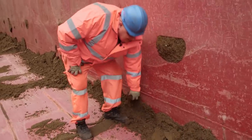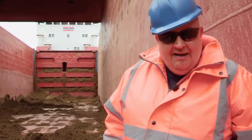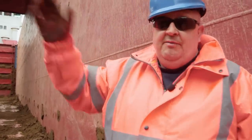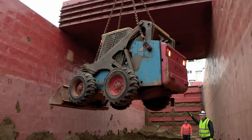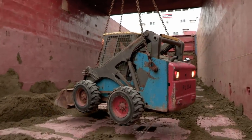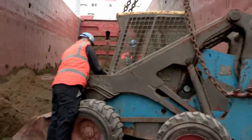This along the edge here, this is where the grab can't reach, whereas the bobcat with a small bucket can reach. So he's going to push it up and down the side of the ship into piles so the crane can remove it. Luckily, he doesn't have to do it by hand. A 3-ton bobcat skid steer loader with a 46-horsepower engine is the only way they can clear the hold in the 3 hours they have left.